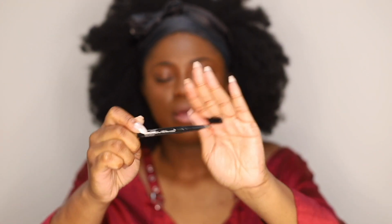But basically, by the way, I'm doing my eyebrows now. I'm going in with the Maybelline Brow Define and Fill Duo. I just like brow pencils that look like this. This is the type of tip that I like for my brows.